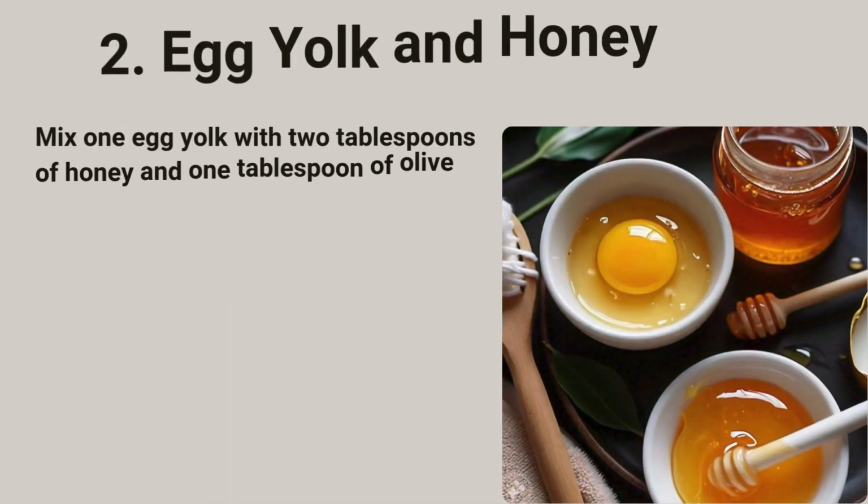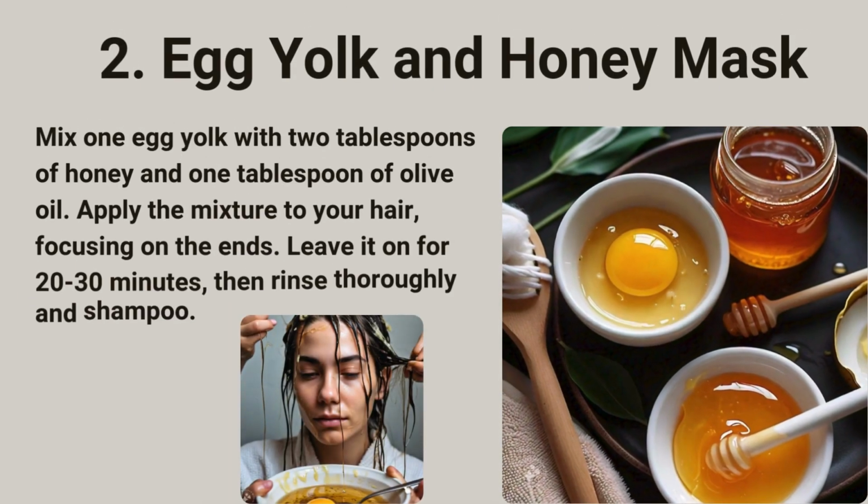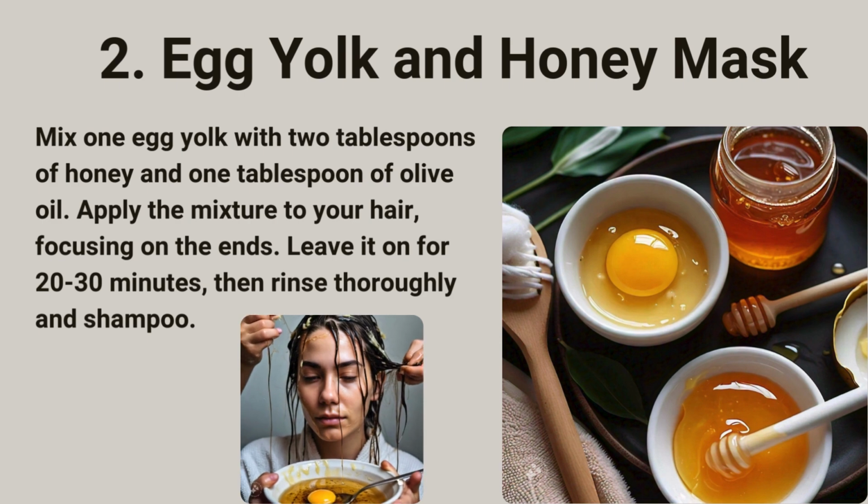Next, we have the egg yolk and honey mask. The protein in the egg and the moisturizing properties of honey help strengthen and condition your hair.